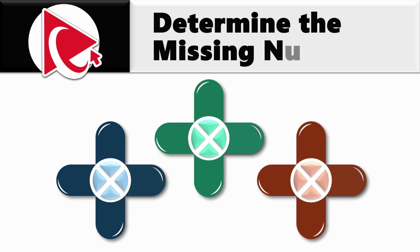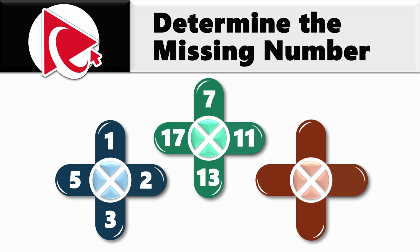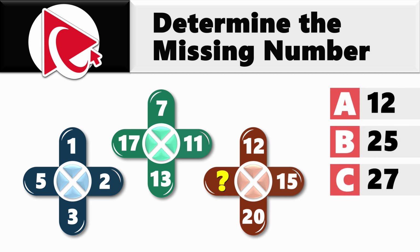You're presented with 3 unusual looking shapes. Each shape has numbers inside. The numbers in the first shape are 1, 2, 3, and 5. The numbers in the second shape are 7, 11, 13, and 17. And the third shape has numbers 12, 15, 20, and then comes the missing number, which you need to calculate and select out of 4 possible choices. Choice A, 12, choice B, 25, choice C, 27, and last but not least, choice D, 29.